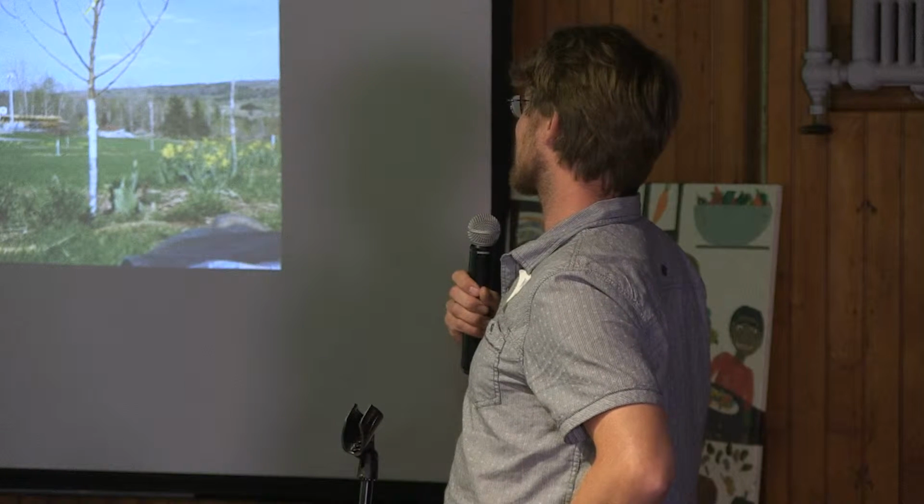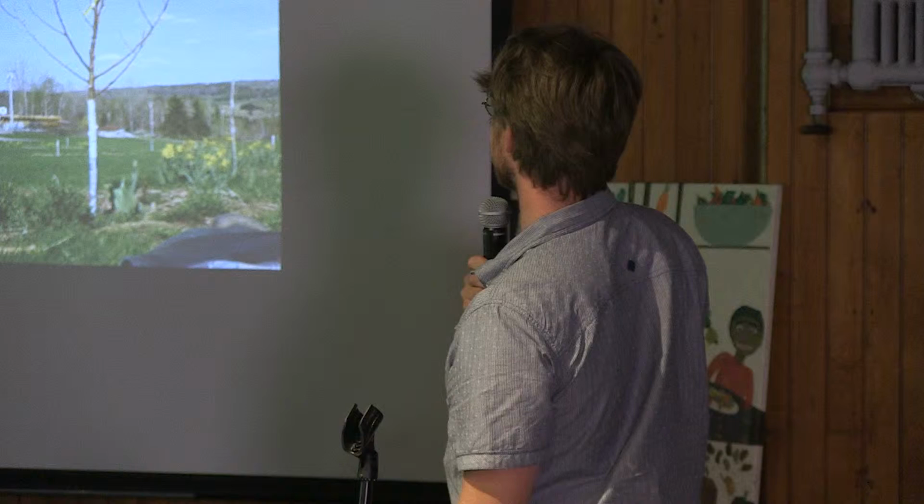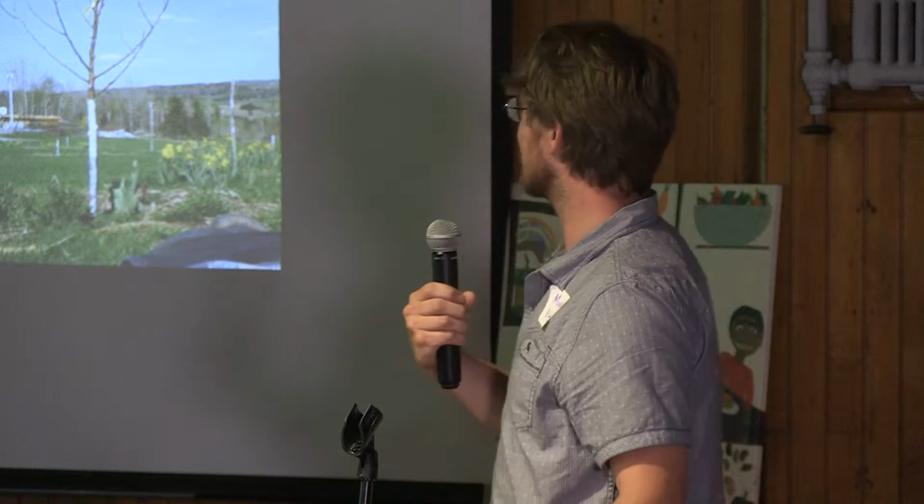Another success is the compost from the first semester was actually completed. We're taking it out of the other end of the digester here, and it is ready to go. It wasn't ready quite to mix into garden soil or vegetables, but it was definitely ready to put into the orchard, so that was great.